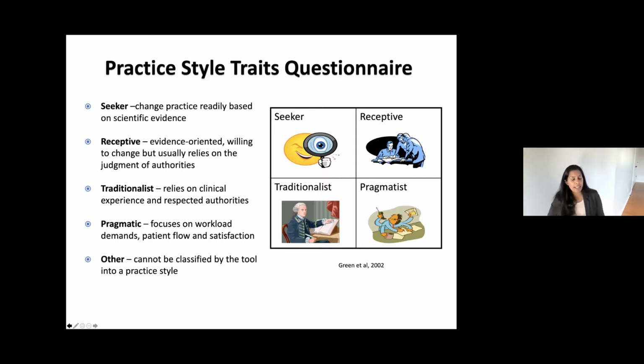And so, providing them with that research evidence or walking them through those articles would be very important in your educational workshop. But if you're designing an educational workshop to implement a guideline, and you've got a room full of pragmatists, here you need to really show how it's going to make their practice much more efficient. If you've got a room full of traditionalists or receptives, you might want to make sure that you've invited the managers or department heads to make sure that they've got their buy-in in order to then hopefully promote the change of practices in the other individuals in the room. So those are just different strategies that you can use to really use the information about practice style traits effectively.